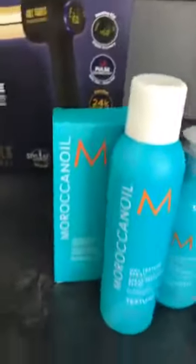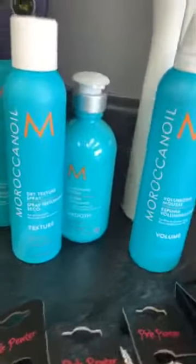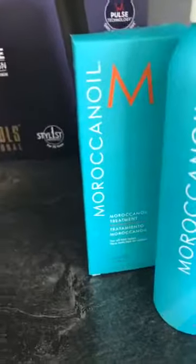We have some beautiful Moroccan oil products, volumizing mousse, smoothing lotion. We have hairspray, dry texture spray, and Moroccan oil treatment. And also this awesome bag.